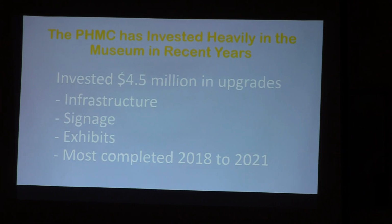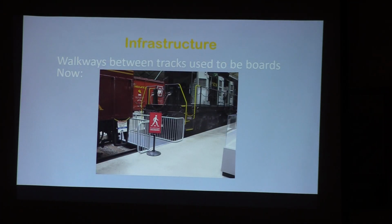That's all right, Alan. The museum has not really been neglected here. The PHMC spent $4.5 million on the museum recently. It started in 2018, and between 2018 and 2021 they put a bunch of new stuff at the museum. It's from the state, yeah, it's all taxpayer dollars. Of the $4.5 million, they saved $350,000 for some signage that they're just starting to get around to now.